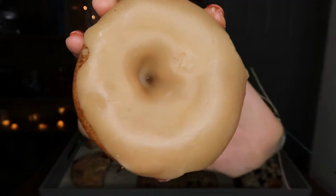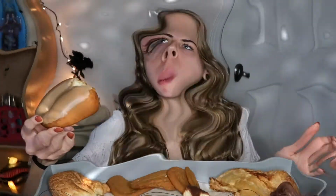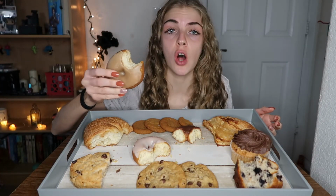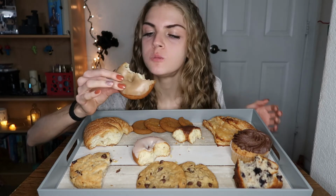Last, but definitely not least, they're maple glazed. That's a 10. That maple flavor is a solid maple flavor. That is so good. The glaze just melts in your mouth.